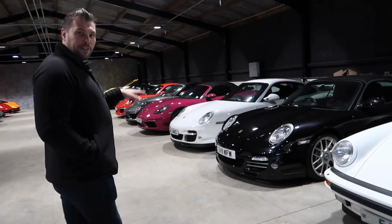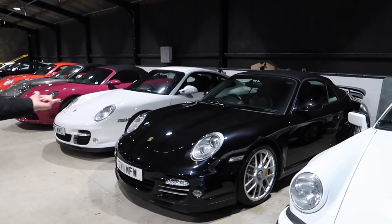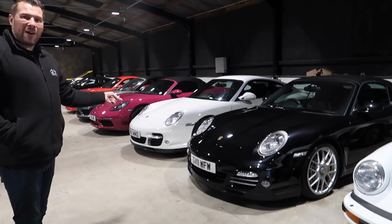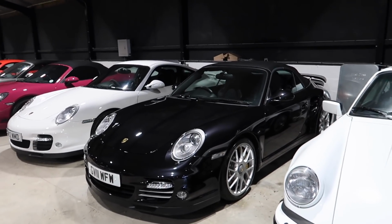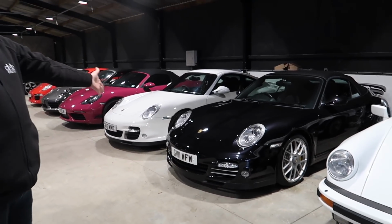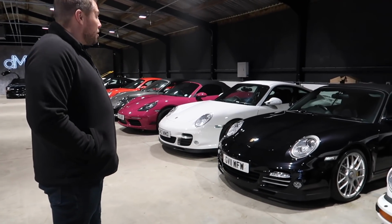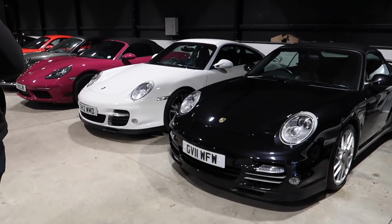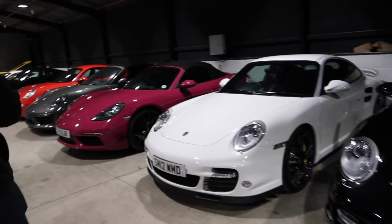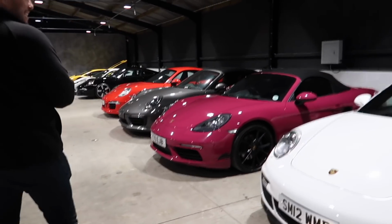I mean, these are quite special as well because these are a 997. It's the last of them. These are the Turbo S's. So we've got a cabriolet format and we've got the coupe. Again, they run 2011 and 12 is when they came out. So again, they're quite a rare car as well. They'll probably be quite good at appreciating. Lovely. We like appreciating. We don't like depreciating. No.